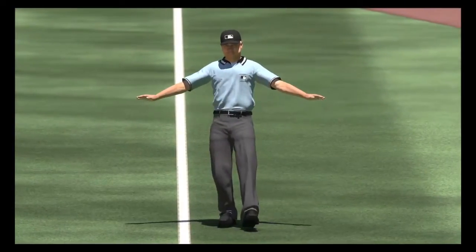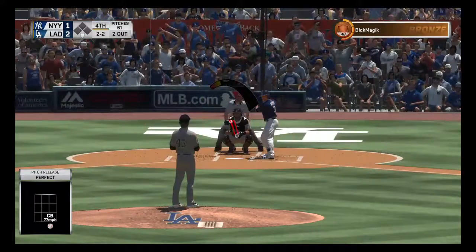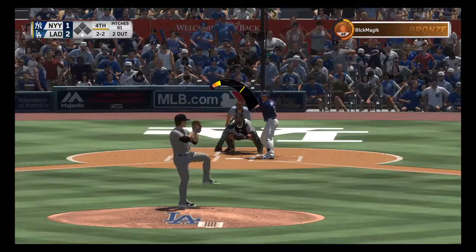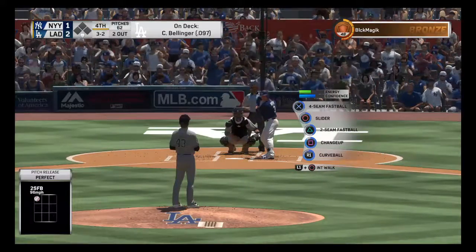Tried to hold up there. Appeal down to first and no swing. It's ball 2. Into the windup. Here comes the 2-2 pitch. And he lays off, so it's full now, 3-2.